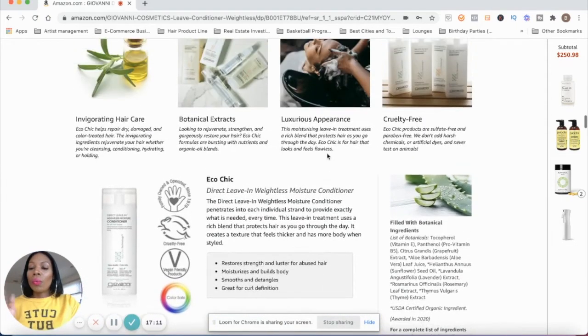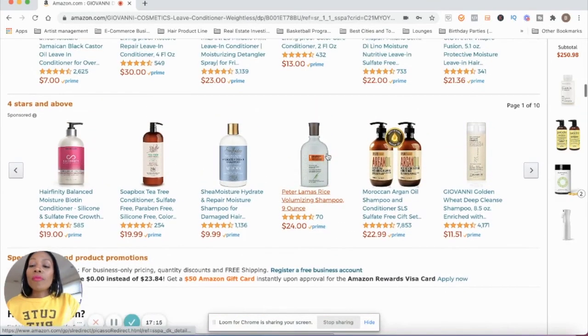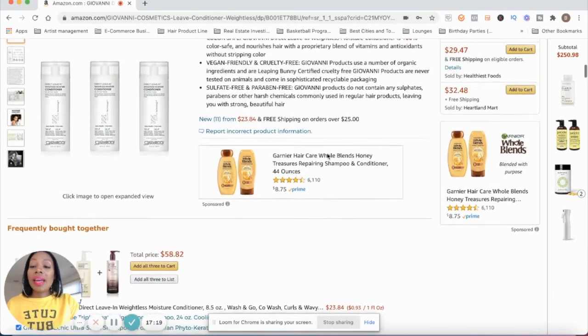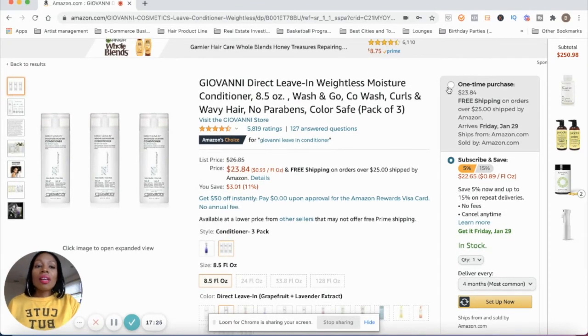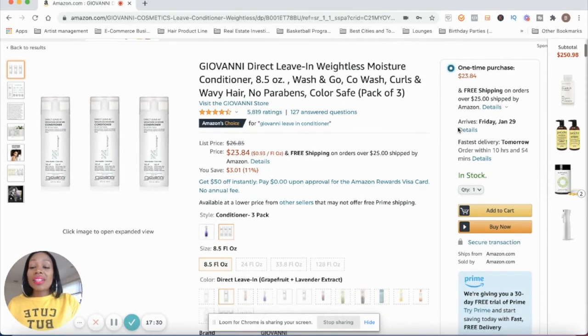Giovanni is the GOAT. We already know this. This is a curly girl's best friend. They've been rocking with curly girls before being a curly girl was a thing, okay? And again, or natural girl, or kinky, coily. Let me tell you again, yes. These are not Black-owned, and these are not styling products.